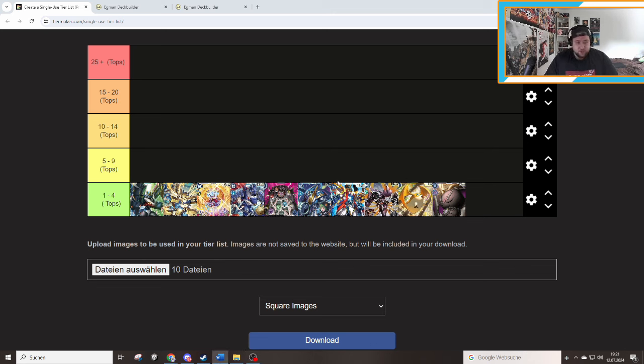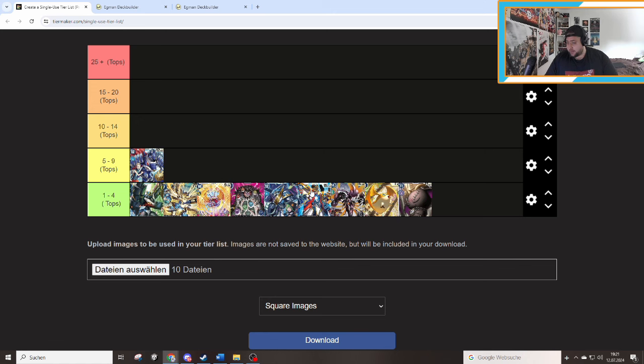We start first with Mirage. Mirage had 7 tops, so it's at 5 to 9, and it's really cool to see Mirage coming back. It's really strong. It got some support from the new cards, and it's really good. It won a tournament as well. Mirage is a sleeper deck. It's always been strong. There was a time when it was not that much represented, but right now it's coming back, and it's really good versus the Numemon matchups as well.